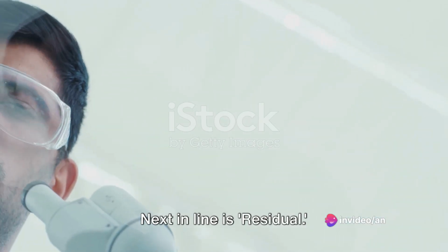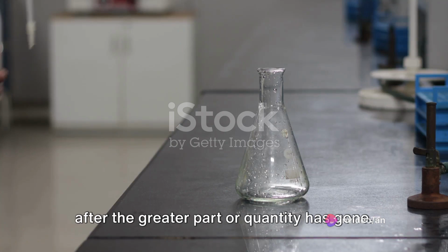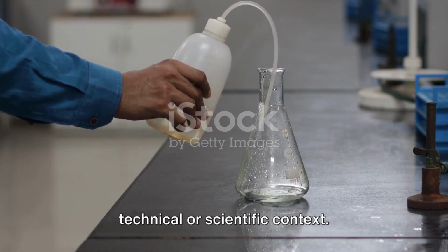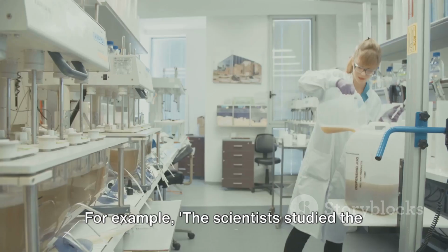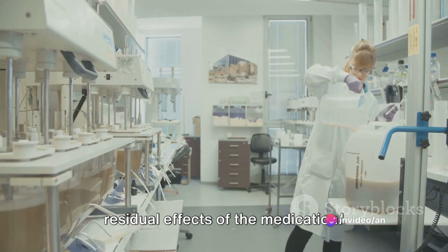Next in line is residual. Residual refers to something remaining after the greater part or quantity is gone. This term is often used in a more technical or scientific context. For example, the scientists studied the residual effects of the medication.